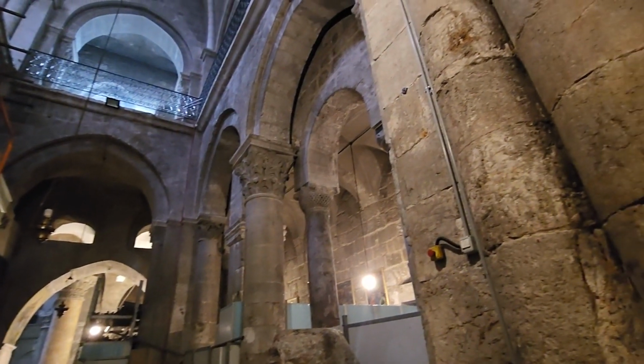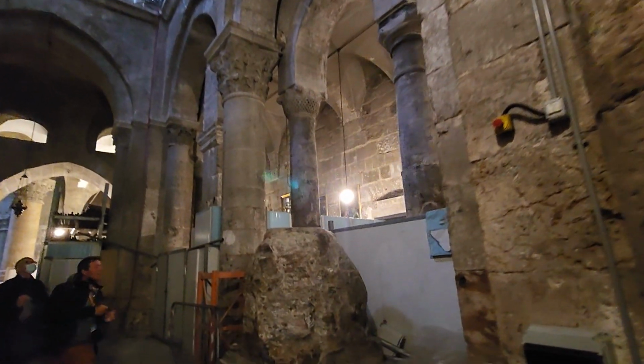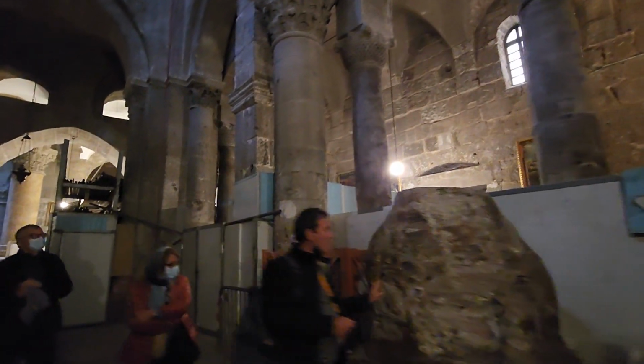You can see here different kinds of columns. Remember the idea of building, destroying? Then here it is, you can see it.